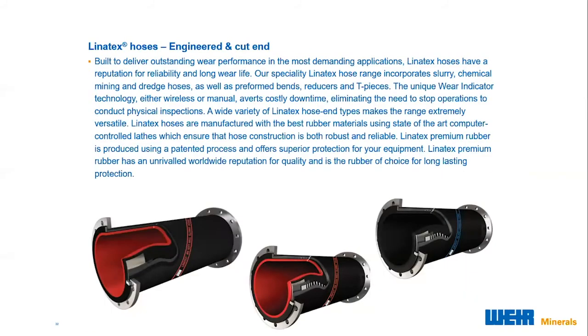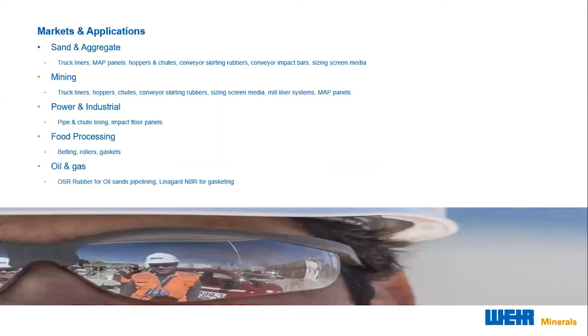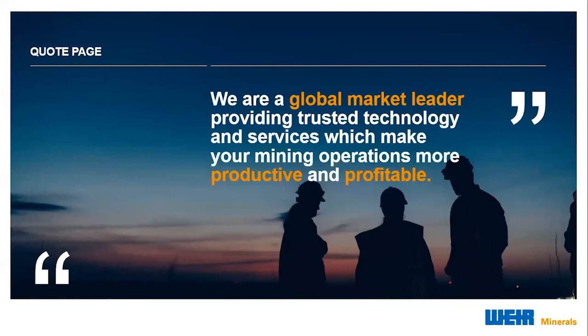So in terms of engineered hose, we do a product range, a cut end hose. We can supply a hose that you can cut on site to any length and put a standard coupling on. They're normally 10 meters long, anywhere up to 600 nominal bore, with our Linotex high abrasion resistant lining on, and we can supply those right across Europe. That's really the applications that we're in: sand and aggregates, obviously mining, power, industrial processing, food processing, and oil and gas. Any questions?